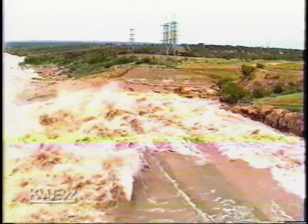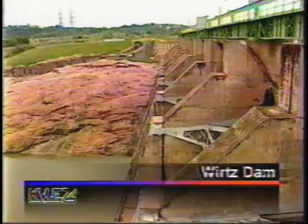With lakes and dams, man attempts to control Mother Nature, but at times to no avail. It's too quick, too soon. Too much to go through. Wirtz Dam was built around 1950 to withstand the worst flooding that could be imagined at that time.